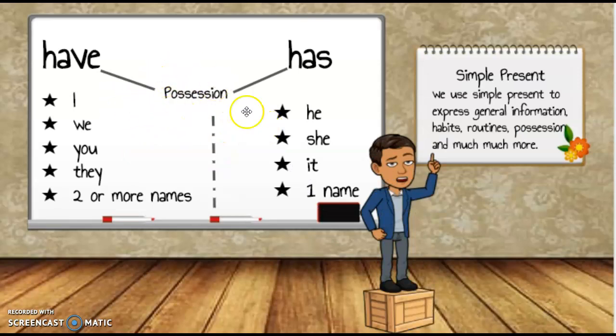Let's talk about possession. For possession we use have and has. It's important to remember with the subjects I, we, you, they, or two or more names we use have. For he, she, it, and one name we use has.